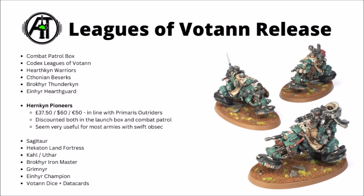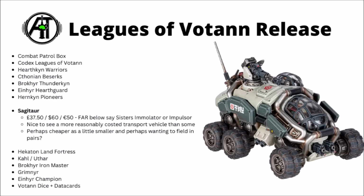Fairly fast and reasonable firepower with OBSEC, definitely a helpful unit for a relatively slow faction, in my opinion. Moving on, we've got the Sagittor, which to be honest perhaps might be one of the best good news stories from a pricing perspective. Over the past few years I really have felt that Games Workshop tends to charge a lot more than you might expect for their basic transports.